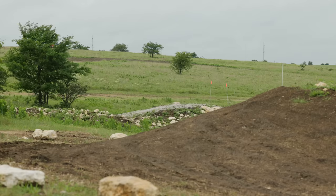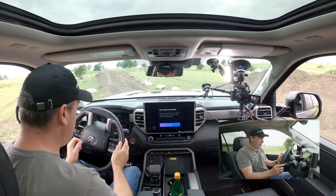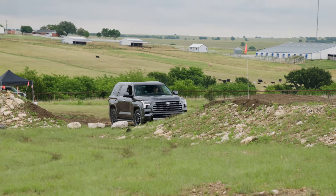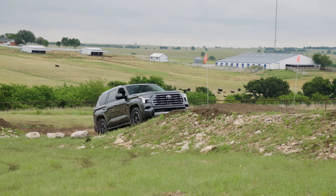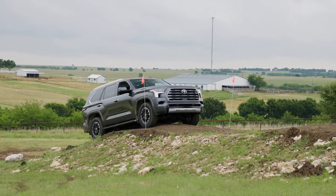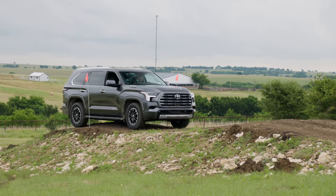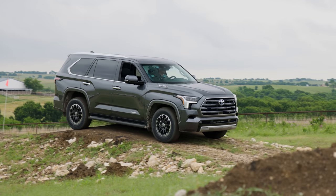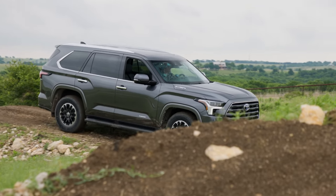Okay, now we just have a really simple little climb here. I still have MTS mud on and I am in four low. This does have a rear locker, which is pretty awesome that you can get a limited with a rear locker now. Ooh, yeah, I can feel that slippery. But no problem, power gets put down, easy peasy. Can't believe I just said easy peasy.